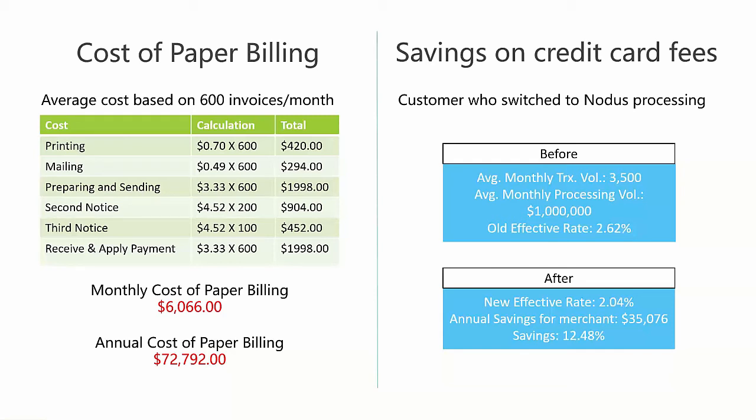There are numerous studies that have been done. This is one of the studies that we did a few years ago. It was based on a customer that was processing about 600 invoices a month. Now, some of you might say, we do a lot more than that, and some of you may say, we do a lot less than that. But this is just what an average, typical size of business that uses GP or Business Central does, about 600 invoices, let's say.